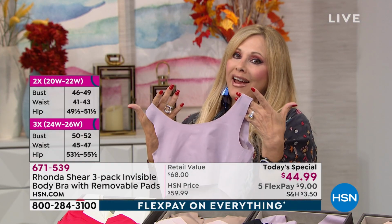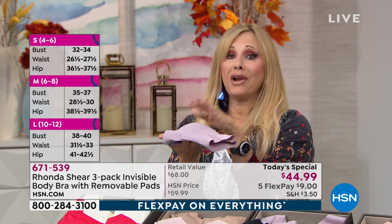Like it's just air. And for larger busted girls to have a nice light bra that isn't cumbersome, that you can just put in your drawer and it lays flat, is so nice. And for my petite girls too, and whether you exercise in this or do yoga, when you move in it, it's going to stay in place.